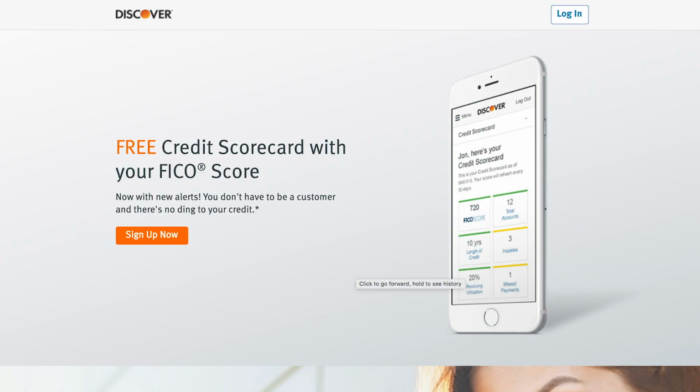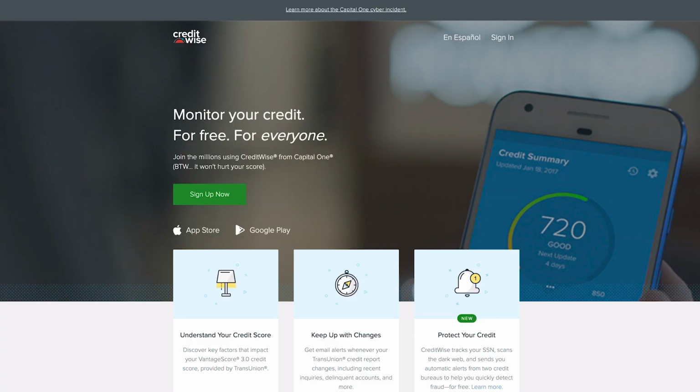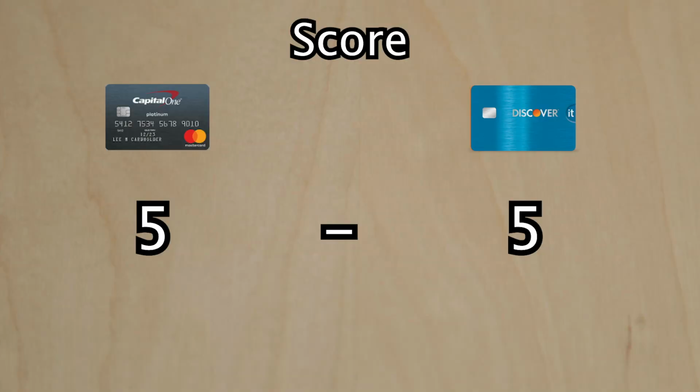On these though, you can actually get these scores for free. You don't have to have the card for either of them. For CreditWise or Discover It, you can go to the Discover Credit Scorecard, or you can go to CreditWise, and both of them will offer you a free credit score, even if you do not have the card, okay? But just because Discover's credit score is a FICO score, I'm gonna give Discover the point for this one. And so that brings us up to 5-5.